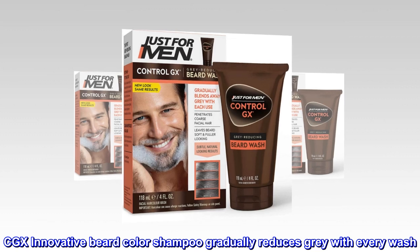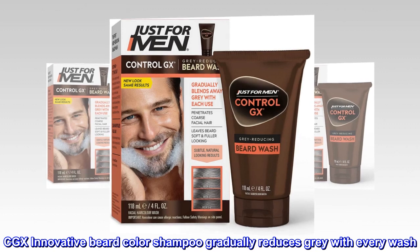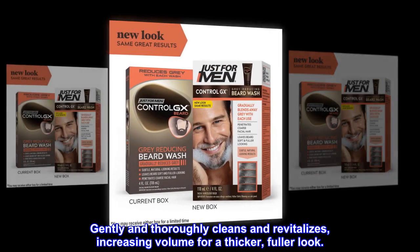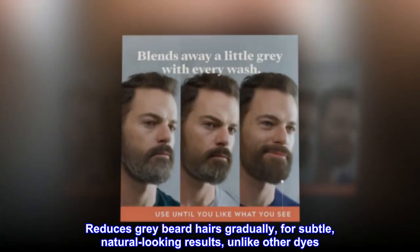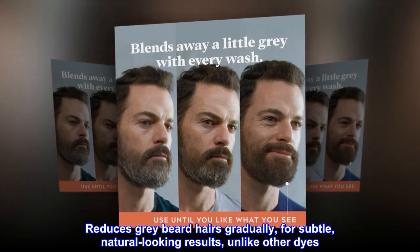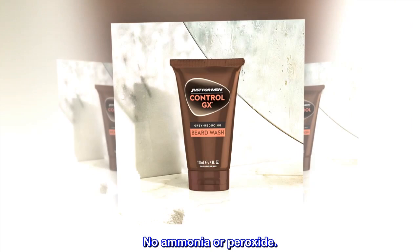CGX Innovative Beard Color Shampoo gradually reduces gray with every wash. Gently and thoroughly cleans and revitalizes, increasing volume for a thicker, fuller look. Reduces gray beard hairs gradually, for subtle, natural-looking results, unlike other dyes. No ammonia or peroxide.